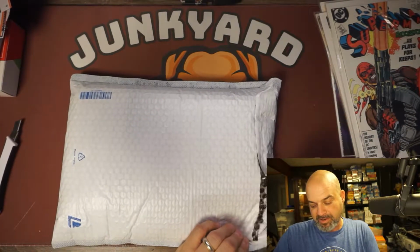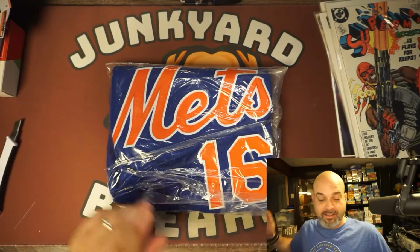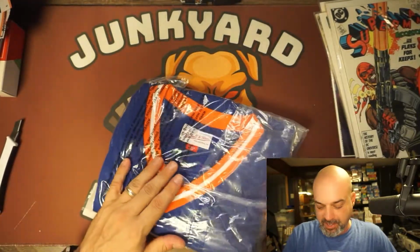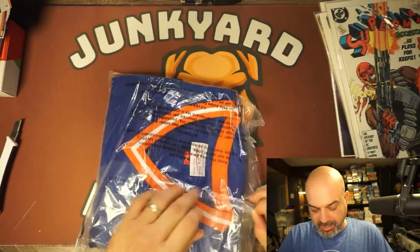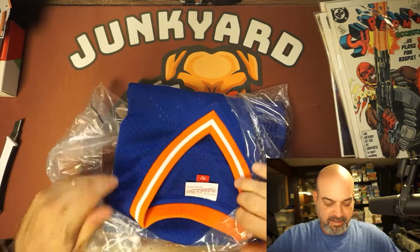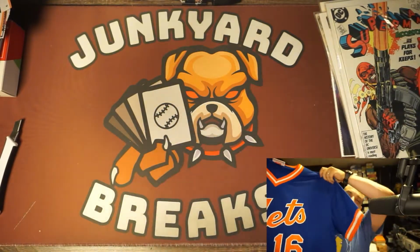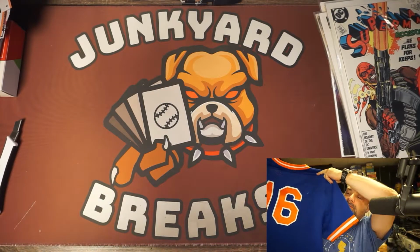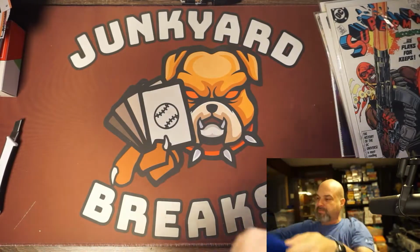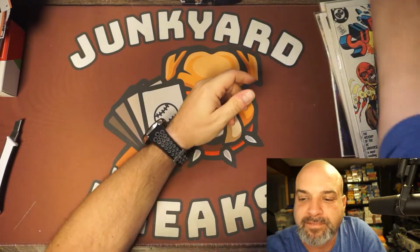This is a jersey I bought. Mitchell and Ness. Yes, so I'm a Yankee fan, but I got a soft spot for Dwight Gooden and Darryl Strawberry. And this is an '84 Doc Gooden Mitchell and Ness jersey. I got it for cheap, like $50. Anyway. That is a nice jersey. Very nice. Very cool. Clean. Alright, so that's that.